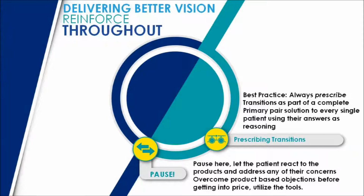Patients anticipate talking about their primary pair first, so by recommending both pairs at the same time, you show that it's not one or the other, it's both. Discuss the importance of protection from UV, glare, bright light, and harmful blue light. This further sets the expectation that protection and comfort are important in eyewear choices. Then pause. Let the patient react to the products and address any of their concerns. Overcome objections before getting into price.